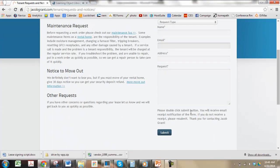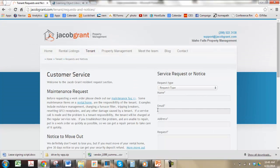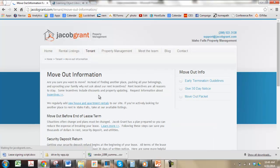After you fill out this form, remember to double-click the Submit button. Verify that you receive an email receipt showing that the email was sent properly. The final section is Move Out Information. This section will give you information regarding incentives for renewals, early termination, security deposit return, and can provide you with your move-out packet.